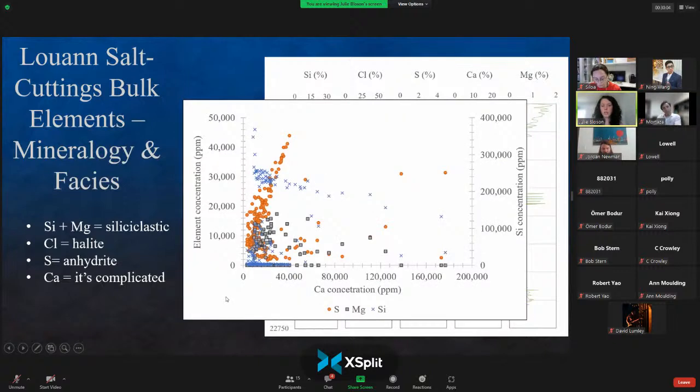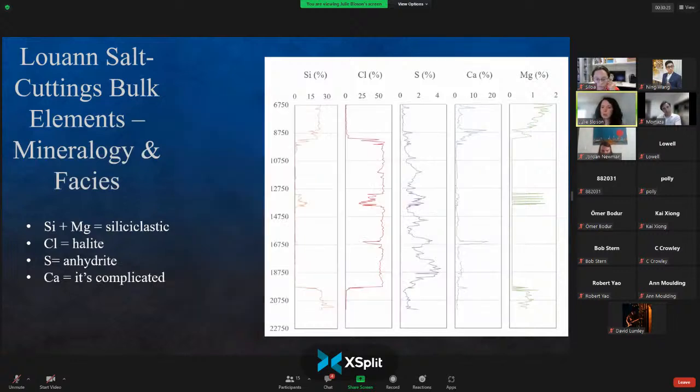So looking at this, this is our elemental concentration of either sulfur, magnesium, or silicon. Coming through at the bottom is calcium. There are various correlations with it. Sometimes it's going to be with our anhydrite component, and sometimes it's going to be with our carbonate component. It just kind of depends. So calcium is a little bit complicated.